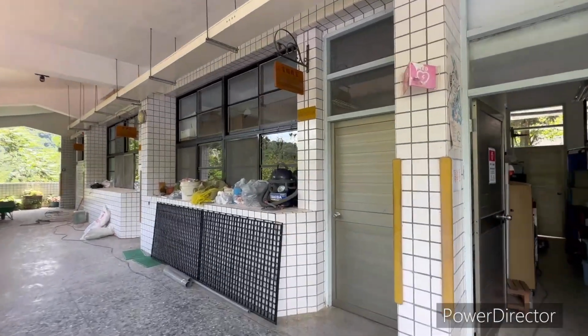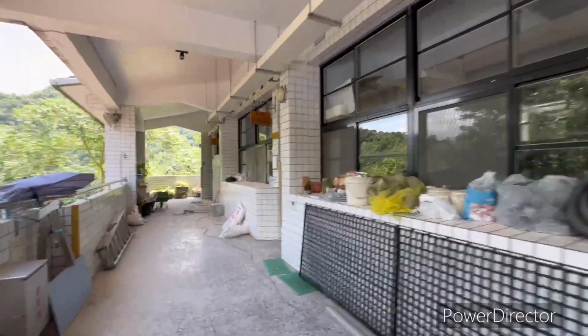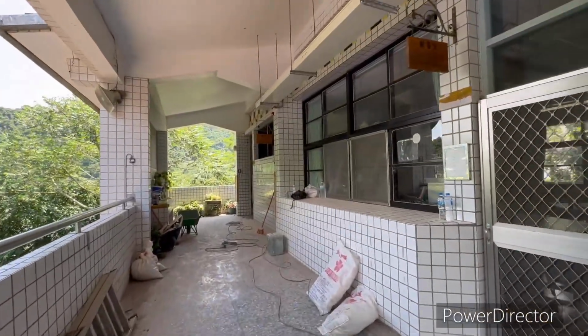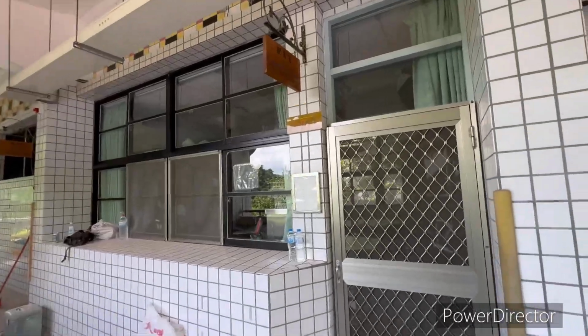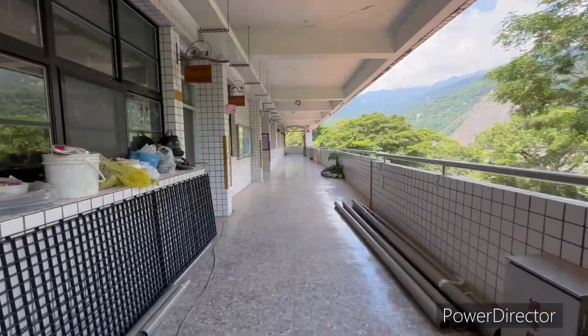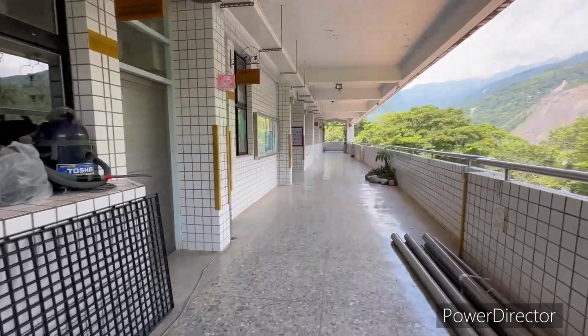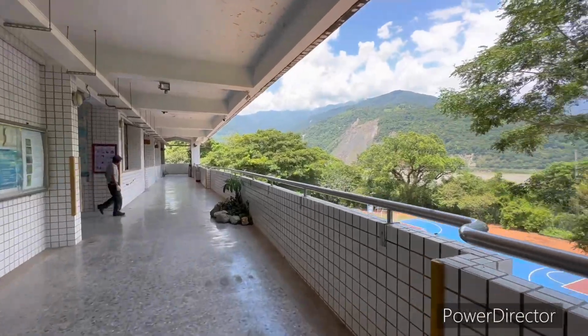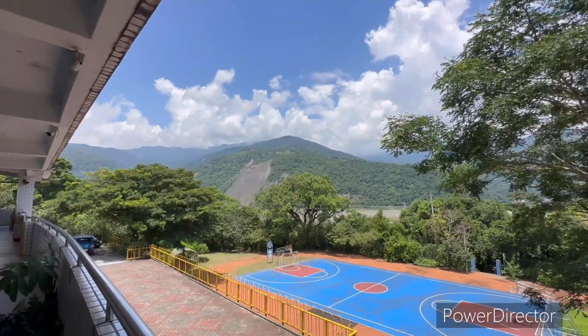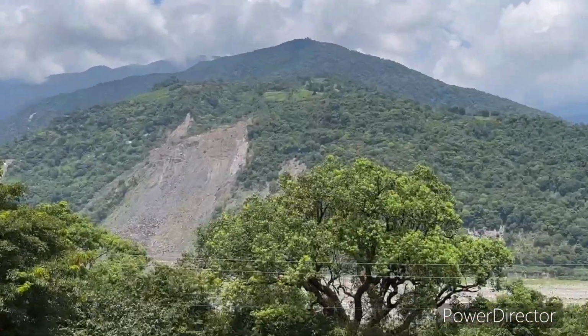Computer room. And now they're working on the restroom and they got a library, a very, very little one. And look at the mountain. You see the falling rocks, right? Yeah, up there.